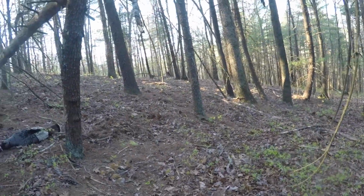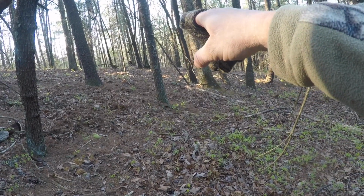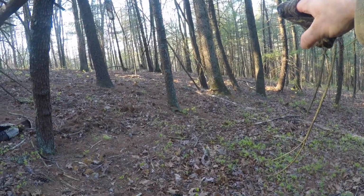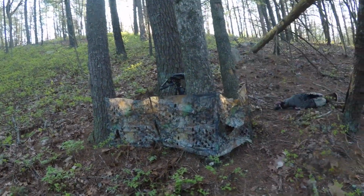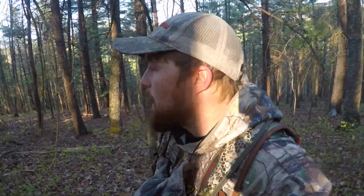This turkey, he sounded good. Well, he might have been on the other end of the point of the property when I first sat down over here. One time he gobbled twice. He sounded like something was back behind me, clucking over his heel, and I was afraid, I ain't got no cover. I was afraid that one might bust me and run this gobbler out of here.